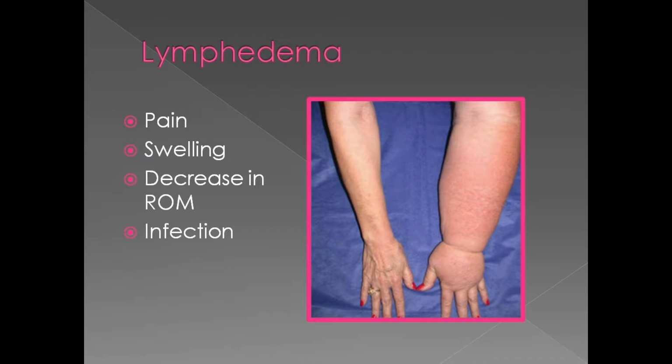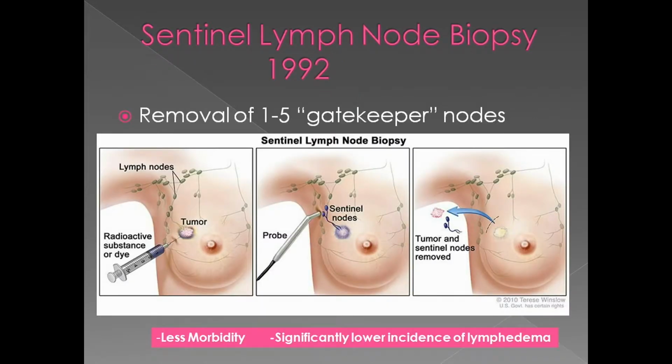Do we really need to be taking 10 to 20 lymph nodes? So in 1992, the Sentinel lymph node biopsy technique came out. And this has revolutionized breast cancer treatment as well. So this is a specific type of procedure. This isn't just going in and taking out whatever lymph nodes I feel like I can find at time of surgery.